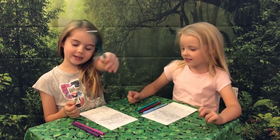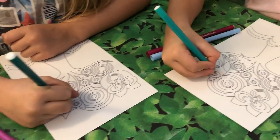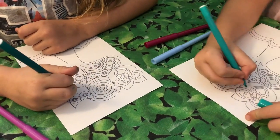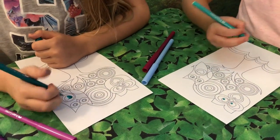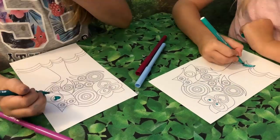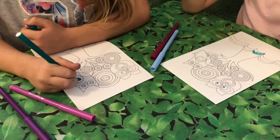I'm going to start with my green colour. I'm going to start with my turquoise. I think I might colour in this heart here. That's cool. I'm going to colour in quite a nice colour. The owl's eyes, it's a little green colour. I'm going to colour in the nice grass with it. We've only got these three colours and we can only colour with them. Good job, we have some very good colours. Yeah.